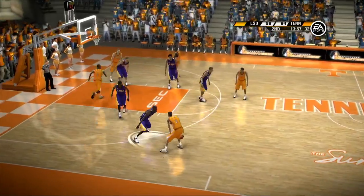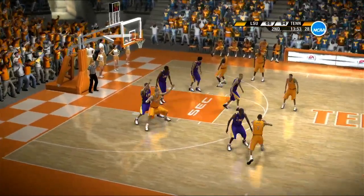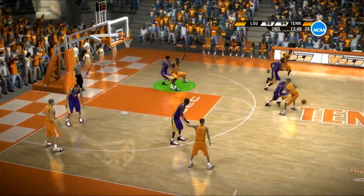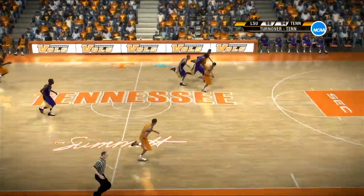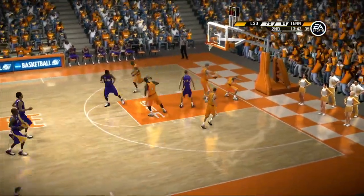High post flashes for the ball handler. They work the perimeter, looking to move it around the perimeter. Now they work it around the perimeter. It's stolen. Here they go into transition. On the inside, puts it up, looking for contact.